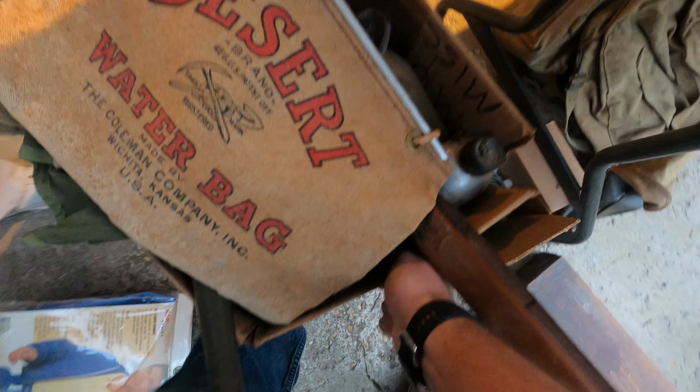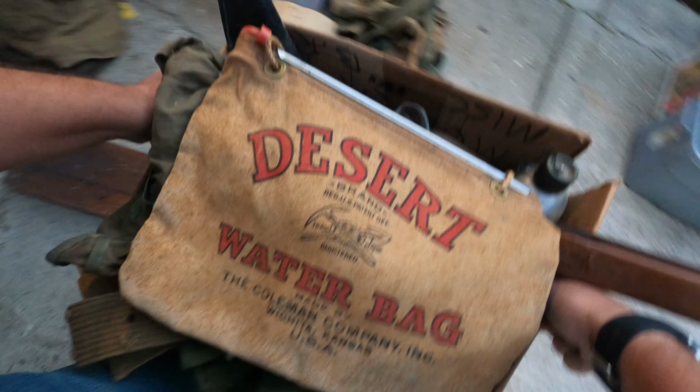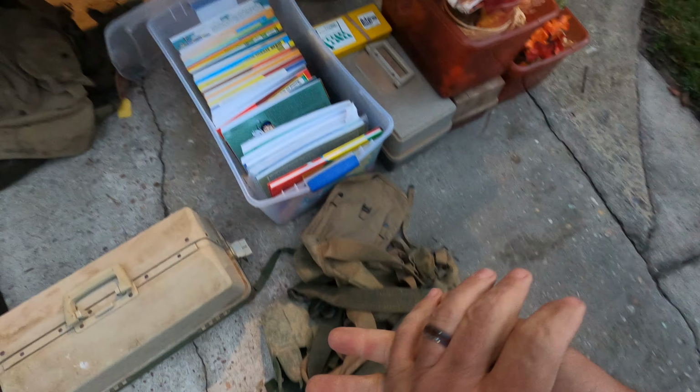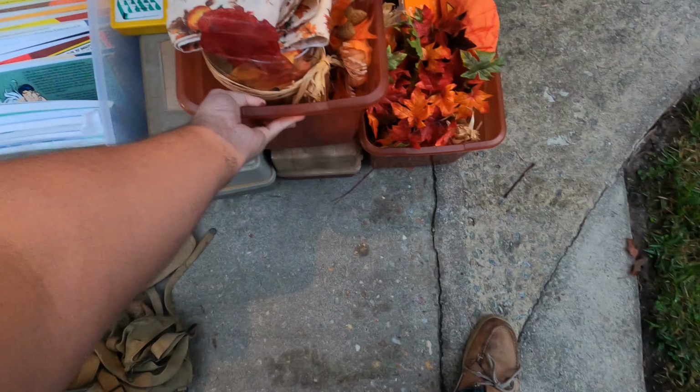Oh, that is cool. That's an old canteen water bag. That is awesome. That's kind of neat, isn't it? It is. That's very cool. And here's more of it here if you want. And feel free to use, I've got some more of these containers. Okay.